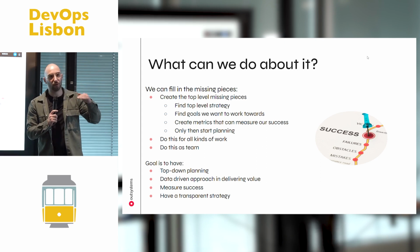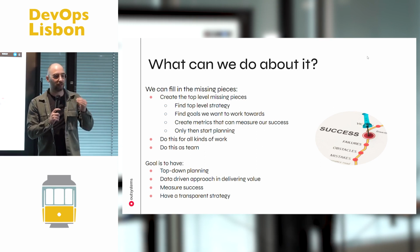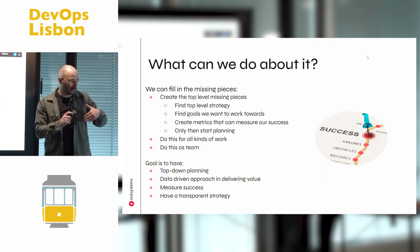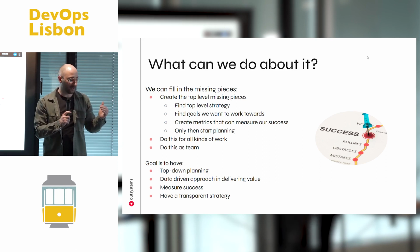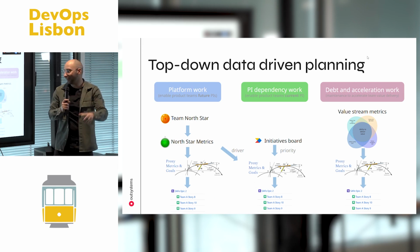We can start finding goals that we want to work towards, and have the team measuring success autonomously with metrics that they themselves can influence. So by the end, hopefully, I'll have explained how I got to top-down planning with data-driven approaches for all types of work that I talked about. So this is the big slide I came up with, the big solution I came up with.